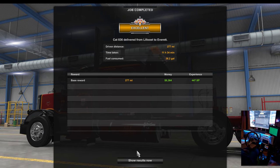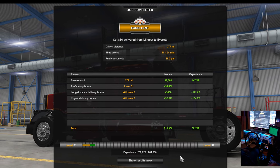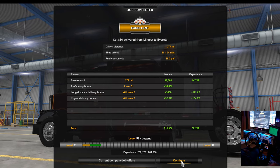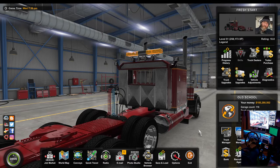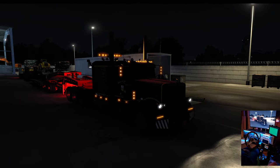Well, we're on time. $16,938. That seems pretty economical to me. Big load, big engine, lots of hills.